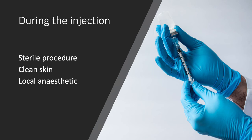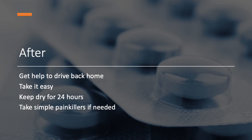So during the procedure itself, the procedure is a sterile aseptic procedure, so we'll clean the skin, we'll have an entire aseptic area, and we'll use local anesthetic to make sure that the patient does not feel too much discomfort during the procedure. After the procedure, we may ask you to take a seat in the waiting area for a few minutes, and once you're feeling comfortable and ready to go home, we recommend that you get somebody else to get you home. Try not to drive on the way, because it may invalidate your insurance, because the local anesthetic that we've injected can make driving a little bit more difficult.